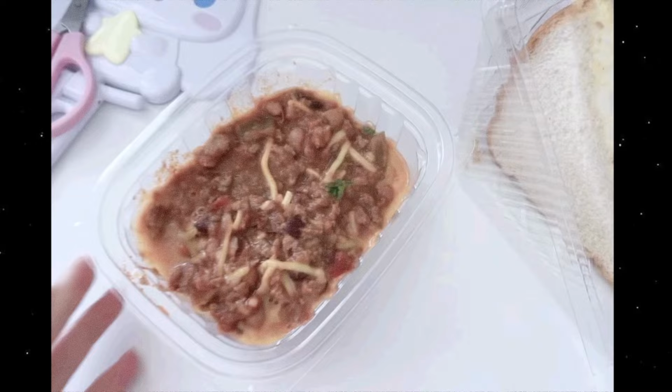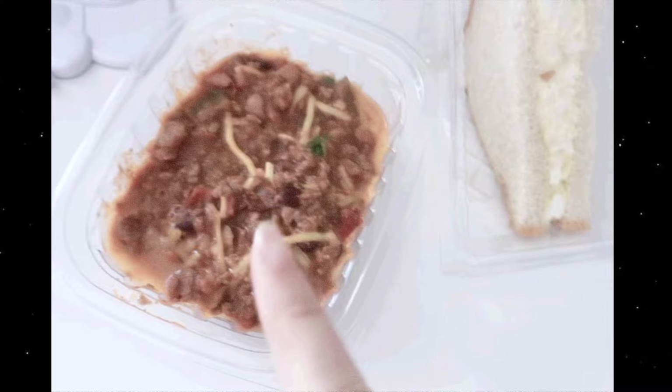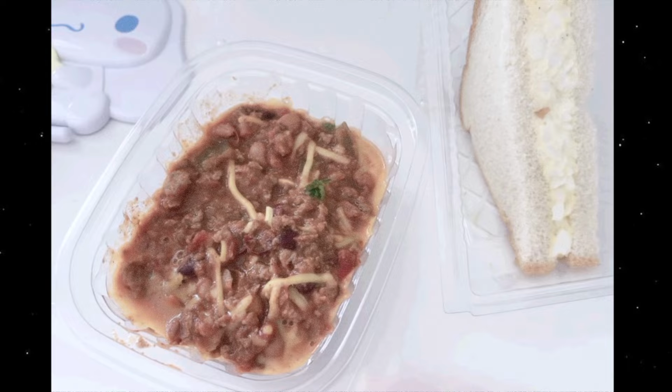Okay, now with that out of the way, I am so hungry. I didn't eat yet, so I changed into my PJs and now I'm going to eat some food. I know this doesn't look appetizing, but I love chili. I love chili, and then this is tamago sando, which I also really like, but this chili, oh my god.